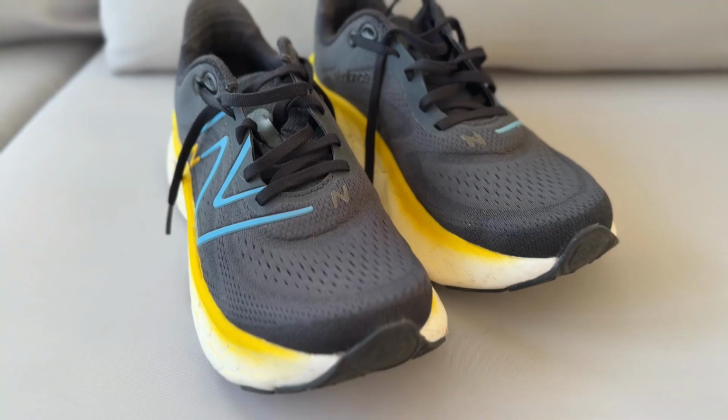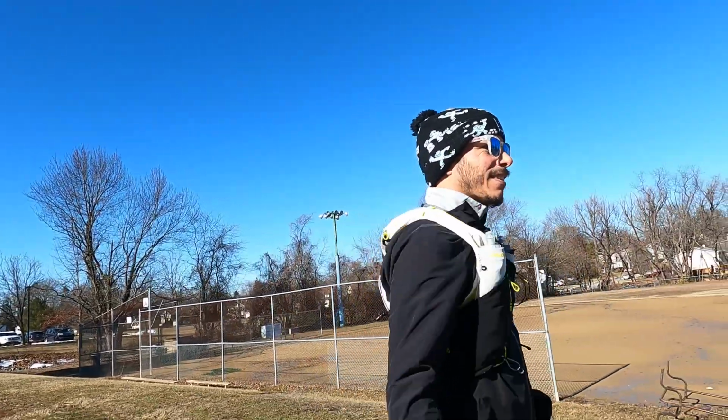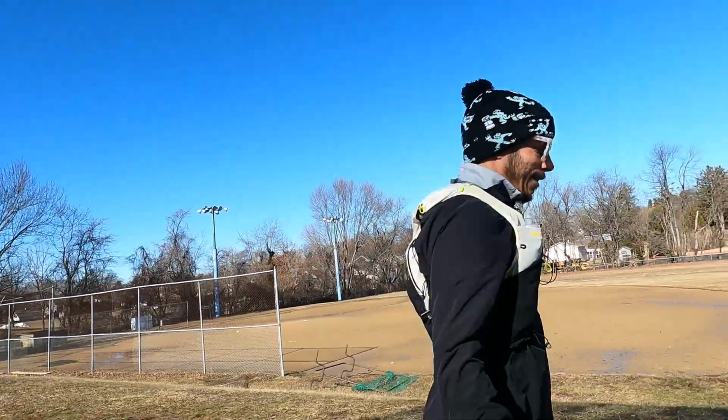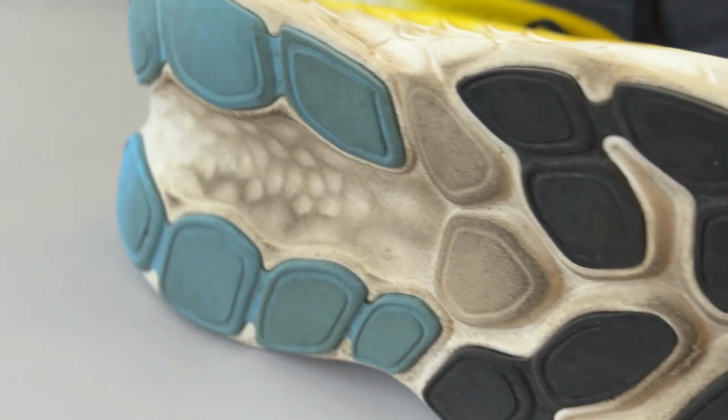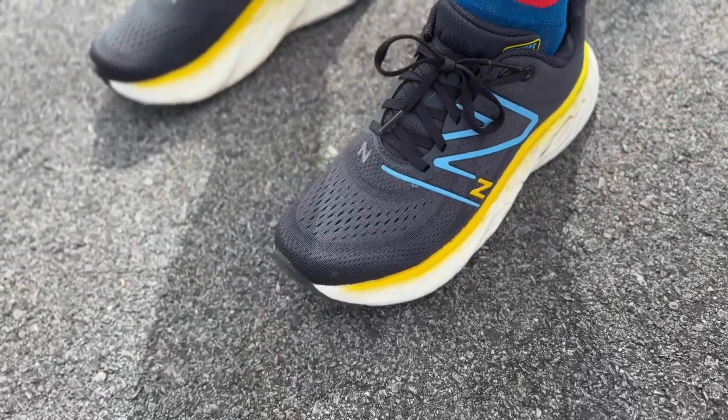This one here, the New Balance More V4, I love using this one for longer effort runs. I feel like I can move a little bit better in this one. I can hit the paces I need to, even though I'm not necessarily worried about pace. I feel like I can use this one a little bit more than the Nimbus 25. Both are great shoes for long runs or recovery miles.